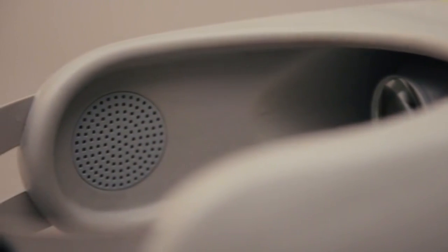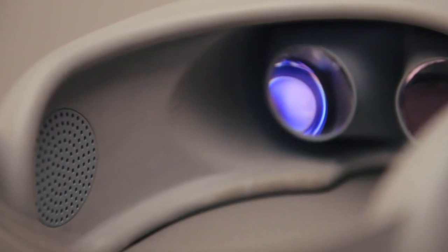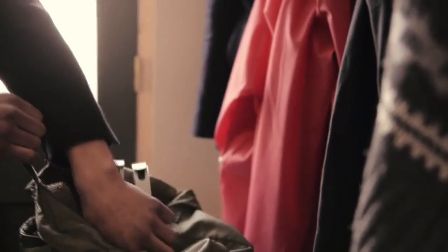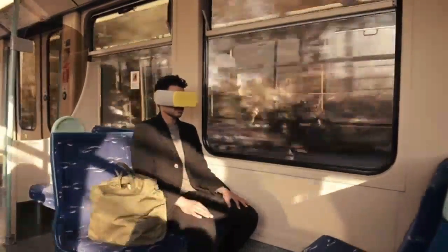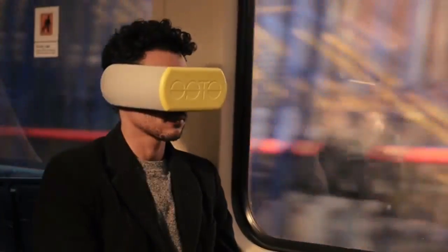Opto is the first portable headset with integrated audio. Sound is not just an afterthought, but an integral part of the design. We have designed Opto as a wearable. It is lightweight, sits perfectly balanced on your head, and is made of closed-cell foam, a material comfortable to wear and easy to clean. You will no longer feel like you're just strapping a piece of hardware to your face.